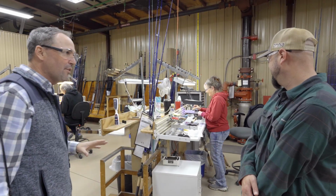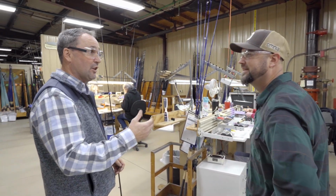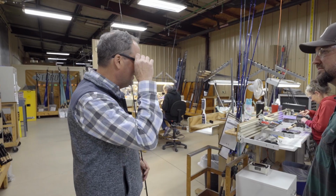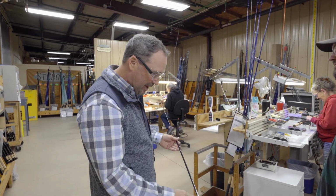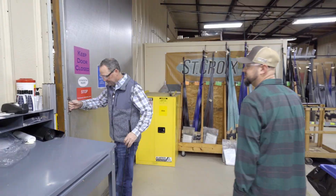It's absolutely incredible. It's one of those things that the angler takes for granted. Yeah, for sure. But talk about craftsmanship. They do a great job. And it's all about how that thing looks at the end. Perfect.